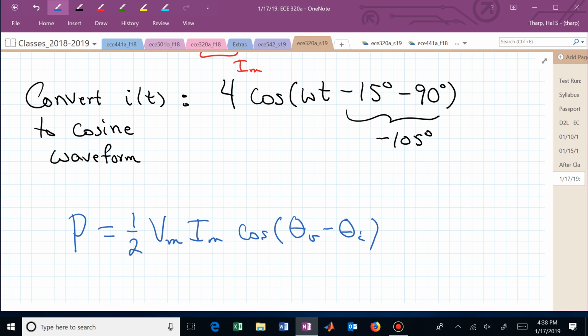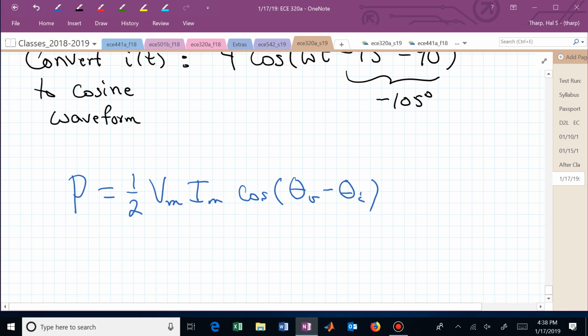Yes? So I understand that, given the RMS of V and I, we wouldn't have to do the 1/2, but let's say on a quiz or a test, are you going to exclusively make them all V max or V RMS?